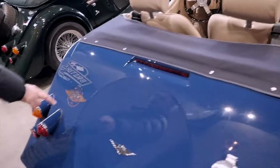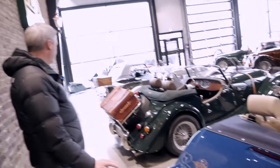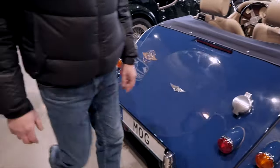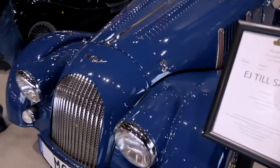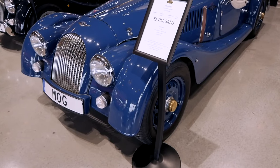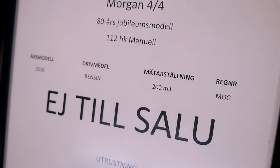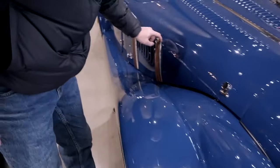All right, so what model was this then? Because it looks modern. This is a Plus Four. All right, from what year? Well, 80 years old, so it's going to be 2016, something like that? Yeah, 2016, spot on, mate. I think that's got the Ford engine in it, the Ford EcoBoost. So the Jubilee model. Yep. Well, I think that combination is fantastic. And just the small details, like leather with lamb's wool.